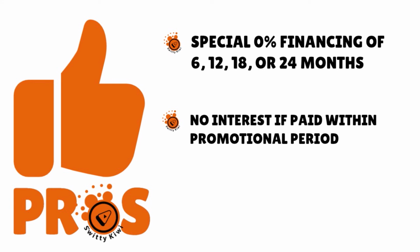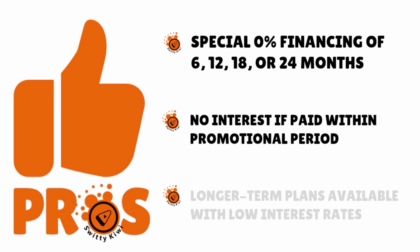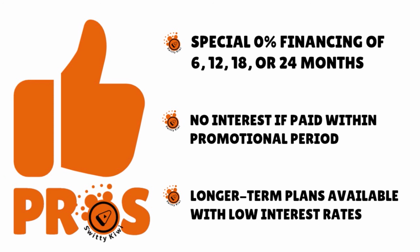If you have a large intervention, a large amount, and you have 24 or 36 month 0% financing, as long as you can pay this off within the 3 years, this is pretty cool. And longer term plans are available with lower interest rates. So if you want to go for 5 years, for example, or 10 years, they might approve your application depending on your situation. And the cool thing here is that you also, if you need, and this is what they call CareCredit longer term financing.